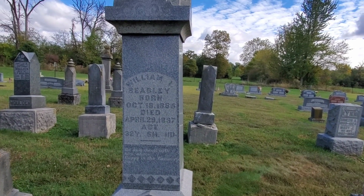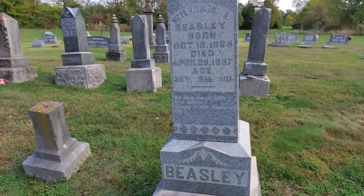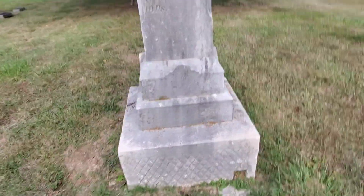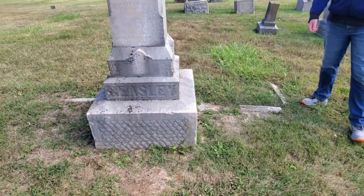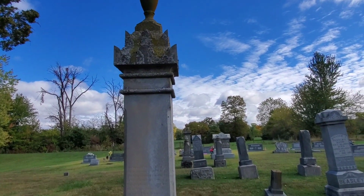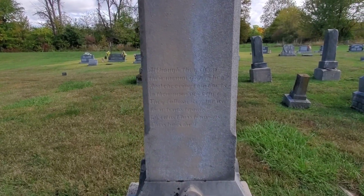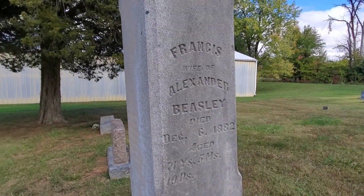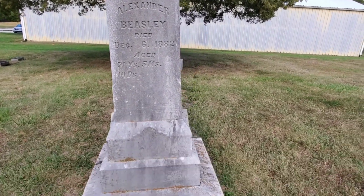William Beasley, born 1865, died 1897. A huge one. This is probably the biggest one. Another Beasley. Yeah, that's got to be 8 feet tall. Beasley was definitely a prominent family here. Oops, sorry. Francis, wife of Alexander Beasley, died 1882.